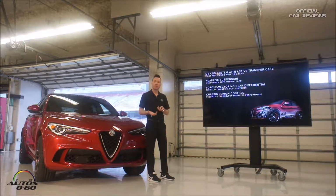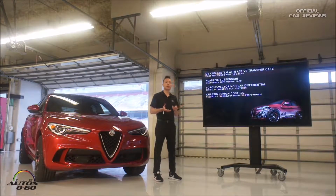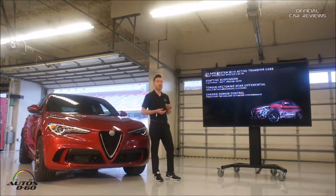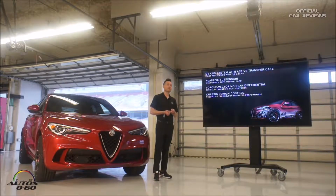Chassis domain control, you may have heard of this before, but this is essentially the brain of the vehicle. It's a module that controls many of the dynamic systems within the vehicle, such as your traction control, your stability control, your integrated braking system, and your adaptive suspension.